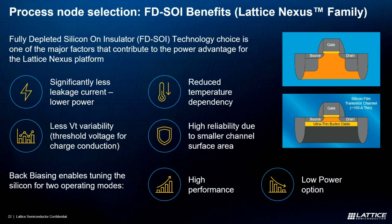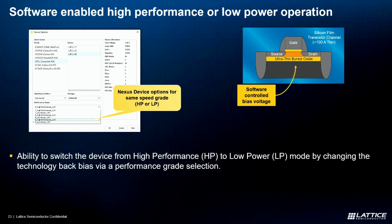And a further advantage of this is you could actually create here a bias voltage to tune every transistor for either high performance or low power consumption. And that we provide here using software. So this is for our Nexus devices. Has anybody used Nexus devices before? Okay. So maybe you know from the Radiant software that you could synthesize your design either for low power or high performance. And what actually happens in the background is you are tuning the voltage applied to this layer. And that changes the switching characteristics and gives you the option to run even lower power. Okay?